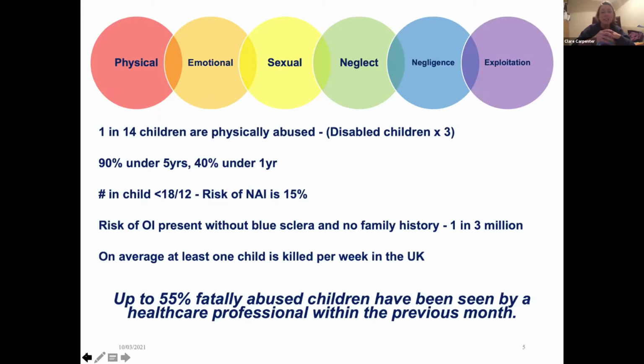On average, at least 1 child is killed per week in the UK, and up to 50% of them have been seen by someone in healthcare within the previous month.